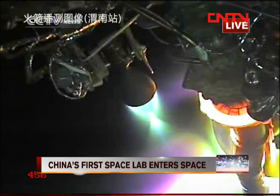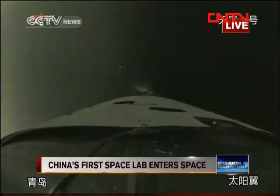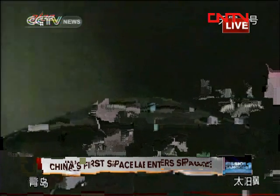So can we say that the rocket has been performing well so far? We only have a camera image right here. From the image, we found the engine is working properly. But the command and control center may have access to the data, so it's more convenient for them to make a decision. What is the success rate of this launch vehicle, the Long March 2F?